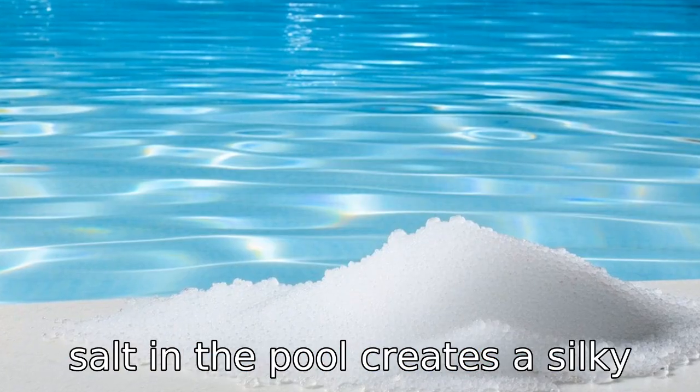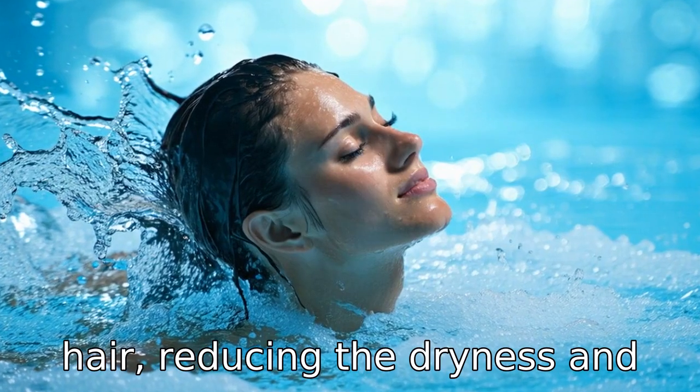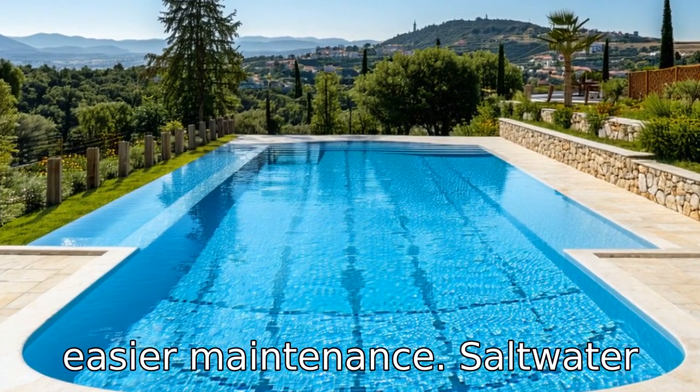Benefit 2 is softer water. The presence of salt in the pool creates a silky smooth water texture, making swimming more enjoyable and comfortable. This softer water can be gentler on the skin and hair, reducing the dryness and brittleness often associated with swimming in traditional chlorine pools.